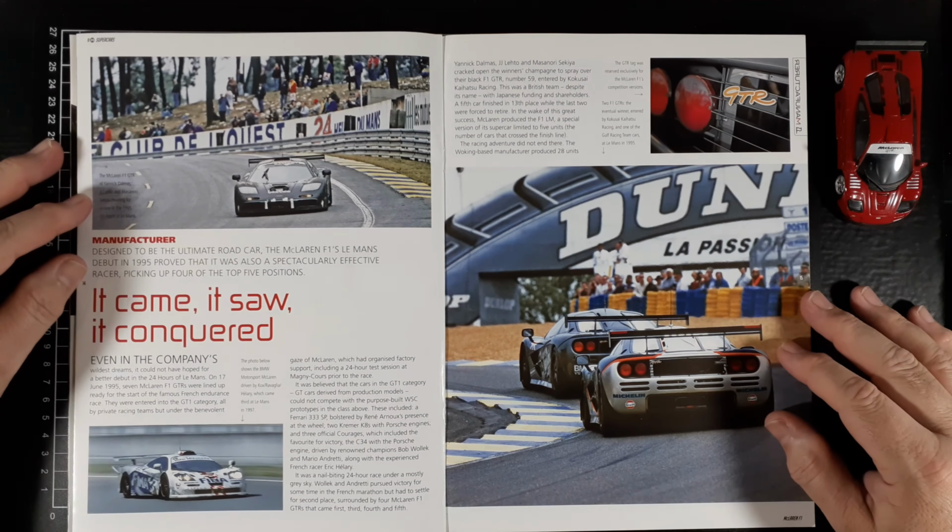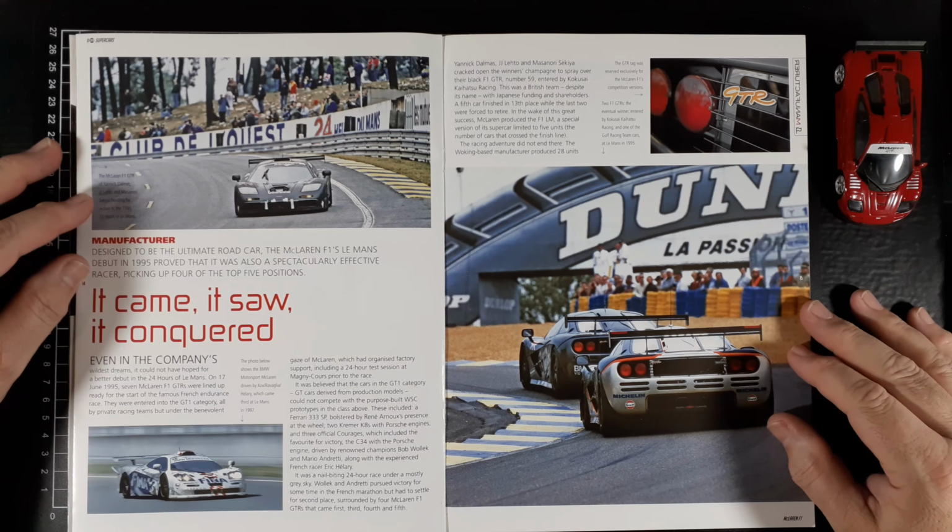Manufacturer: designed to be the ultimate road car, the McLaren F1's Le Mans debut in 1995 proved that it was also a spectacularly effective racer, picking up 4 of the top 5 positions. No way. Wow. Yeah.